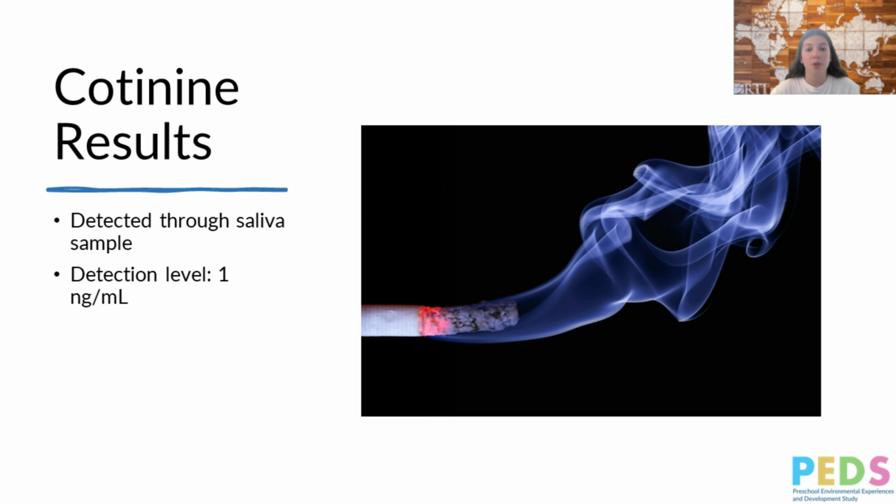Your child's saliva sample was analyzed for cotinine to determine tobacco exposure. The detection level of cotinine is 1 nanogram per milliliter. If cotinine levels are below 1 nanogram per milliliter, it was not detectable. To protect your family from exposure to tobacco, do not smoke or let anyone smoke inside your home or vehicle.